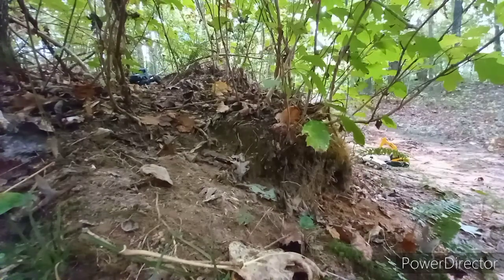Got it all rigged up. It's a 4x4 chassis, so it's not a 6x6 anymore. But I think it looks pretty cool. But we're headed down. Go do some clearing for a little parking spot.